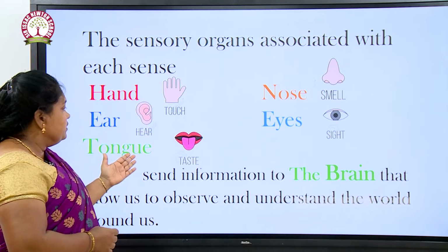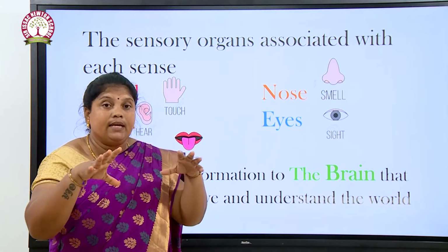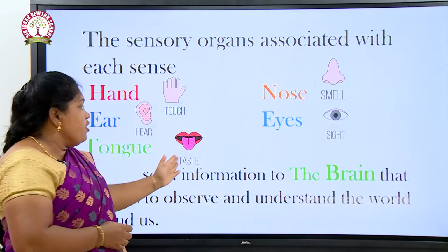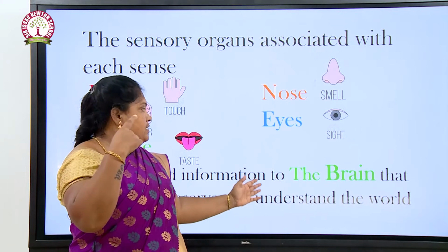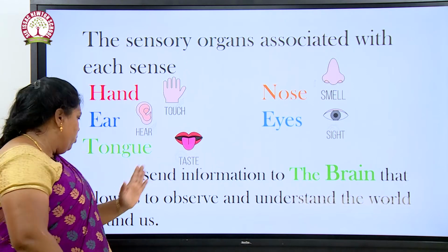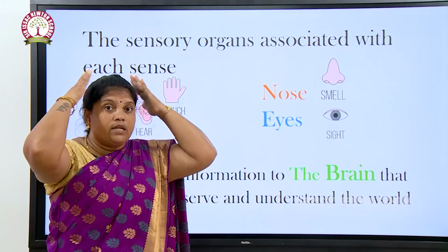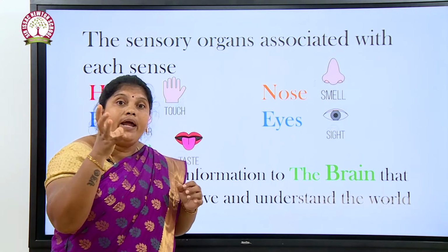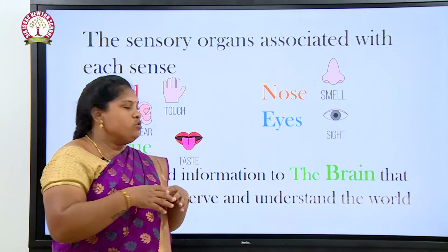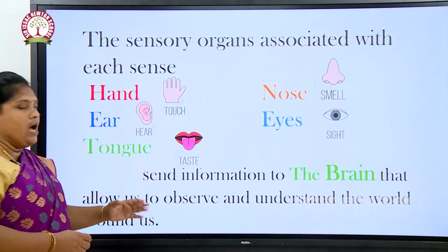These organs send information, whatever we are touching, watching, hearing, smelling, tasting, all the senses send information to the brain. It sends the information to the brain that allows us to observe and understand the world around us. So all the senses send information to the what? Inside the head it is what? Brain. It is very important. So all the information goes to the brain and it helps us to observe and understand the world around us.